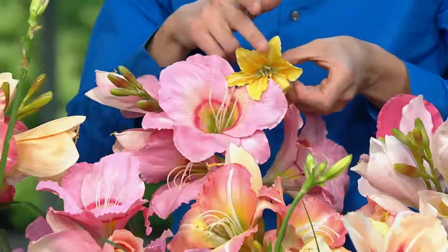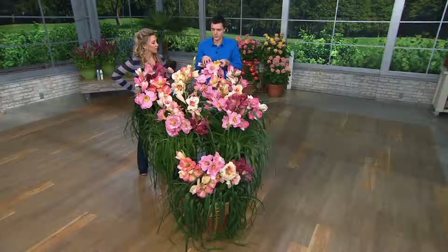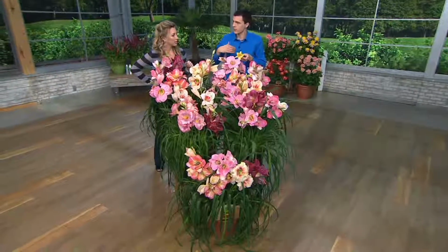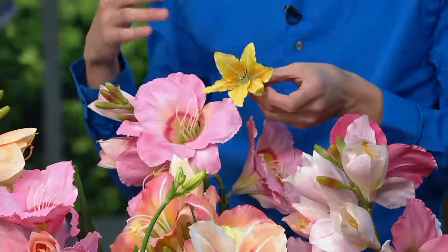Yeah, I mean, it doesn't have a fragrance, and it blooms for 3 months, but it blooms for 3 months just like what we're seeing here. Same sort of requirements to grow in the garden. Full to part sunlight. You got to water it maybe once a week.